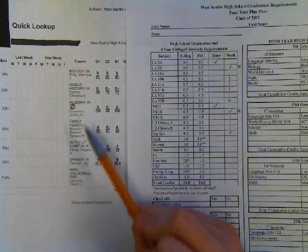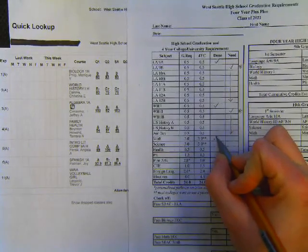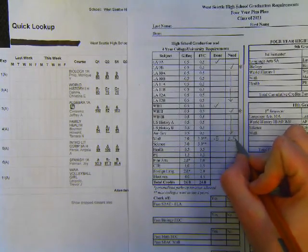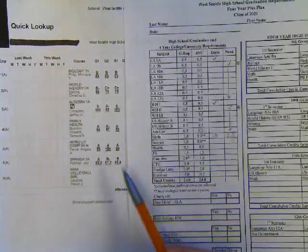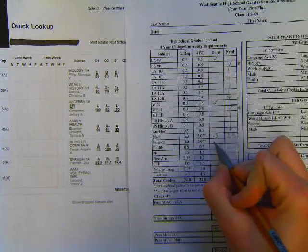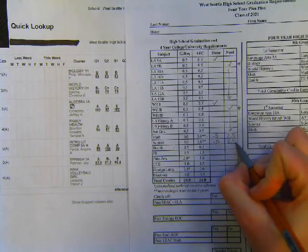So it looks like I'm taking Algebra 1. And since I've done 1 semester, that's a half credit. So I'm going to put 0.5. And then I'll know that I'll have to take at least 2.5 more credits to get that requirement. With science, it's similar. Looks like I have taken Biology 1 and gotten half a credit there. And I'll need 2.5 more to get the science credit.